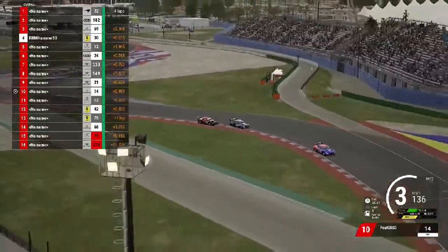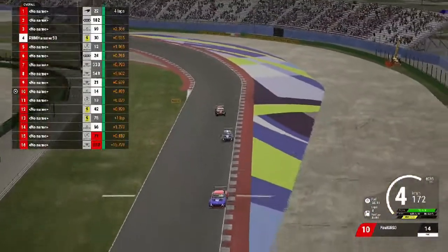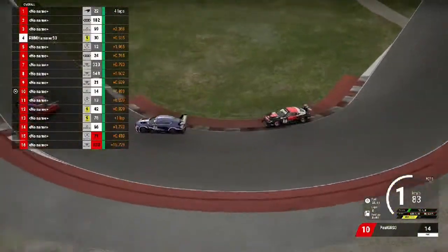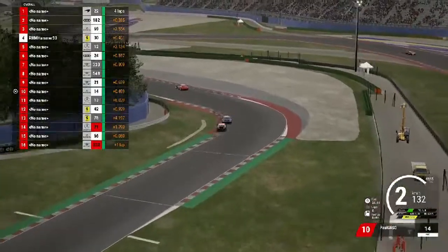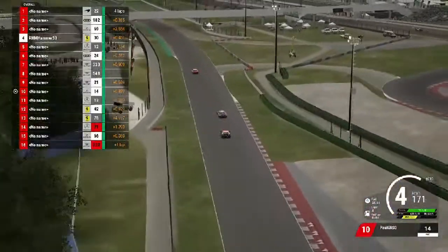Here we are back down the field again. I think for this, the battle that we saw earlier on between Chaz, a Bentley, and Paul in the Lexus, I think. Or it might be Paul in the Bentley and then the Lexus. Lexus looks for the inside, good tight line all over the back of the Bentley.